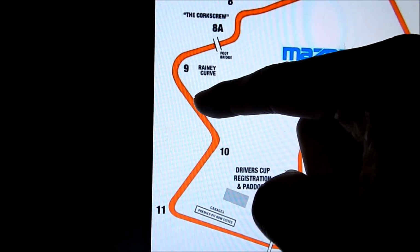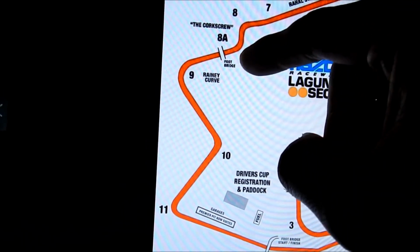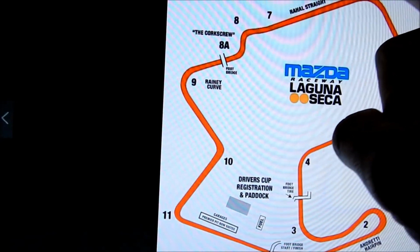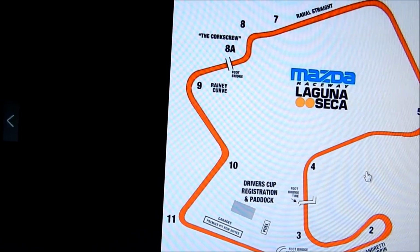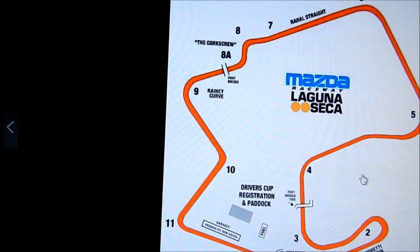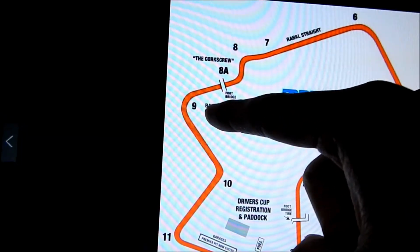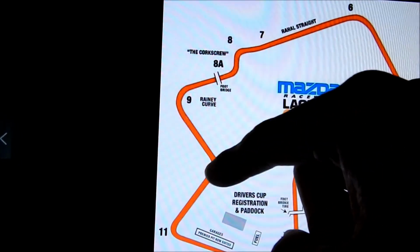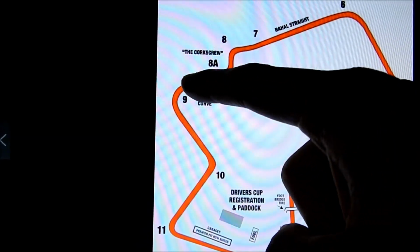And then by the time I got to turn 10, this is that crazy fast one. You've got all that speed and kinetic energy from coming down the corkscrew and going through all this, so you're going in really fast. The turns are really wide, so you can get a lot of speed. I think I hit speeds of 80 miles an hour somewhere around here, just because we're going downhill.